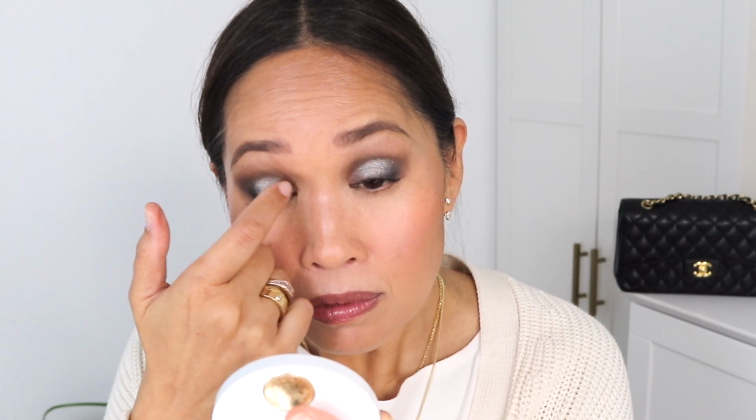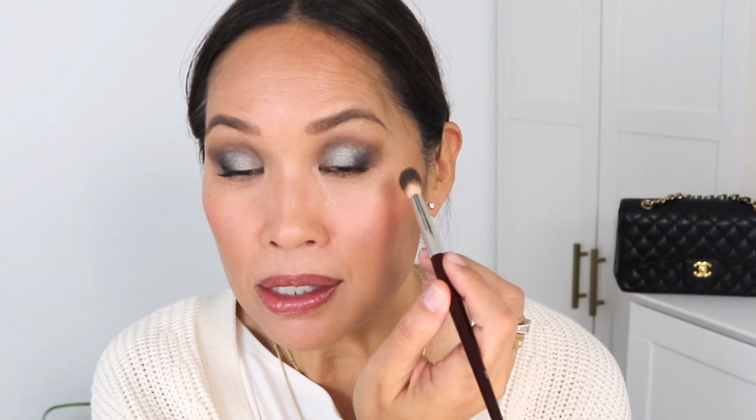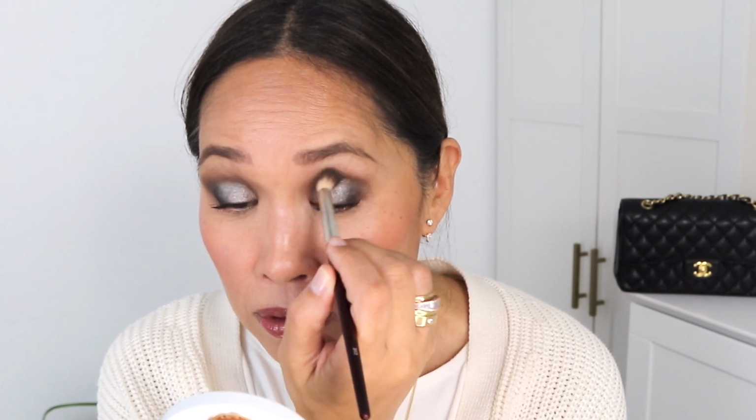Okay, now that we've gone in and done that, let's take this shade right here, the silvery shade, and we're gonna pat that on the lid. I'm gonna add more than I did the first time, just so we can see all that sparkle. And then I'm going to add a little bit more of this shade right here, this one that I've been putting in the crease. And let's blend.